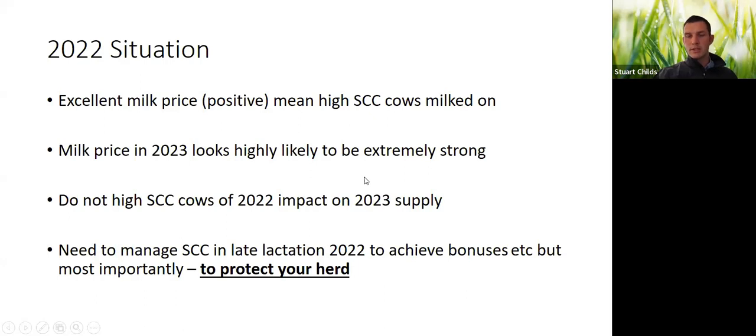So we need to manage that cell count in late lactation of 2022. I think it's still important that we try and achieve all those bonuses. We want to try and garner what revenue we can, but it's most important that you do protect your herd overall. It's fairly straightforward, within reason, as to how you're going to do that, but it's just being conscious of it and making sure that you do it. And as I said, this is more a timely reminder scenario than anything else.